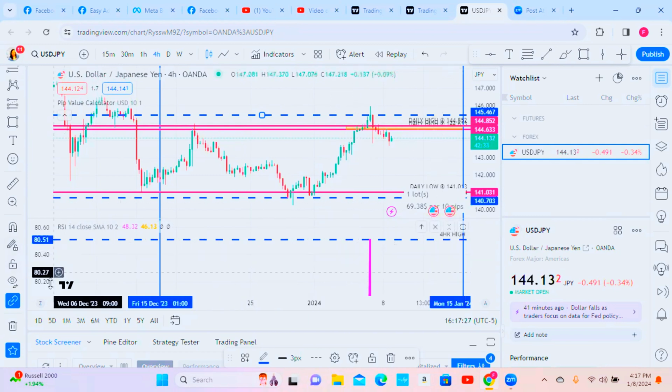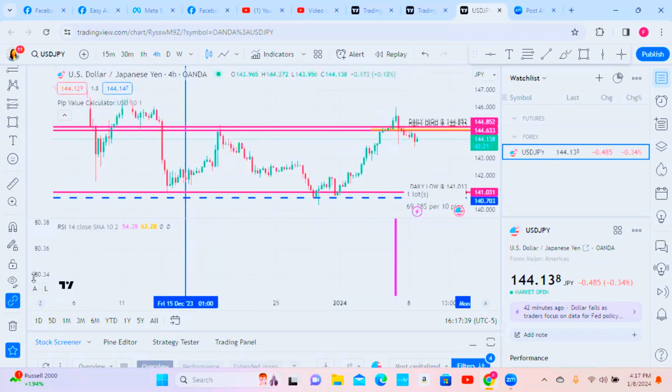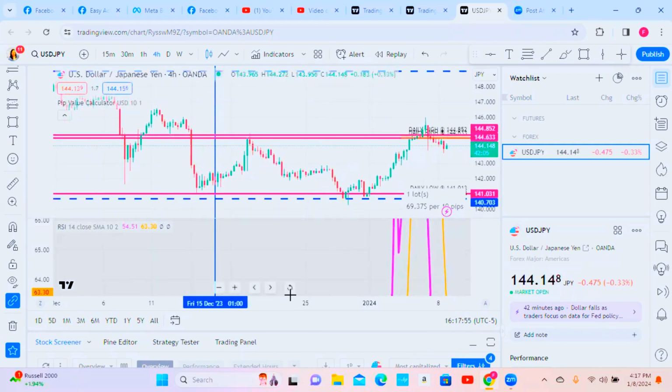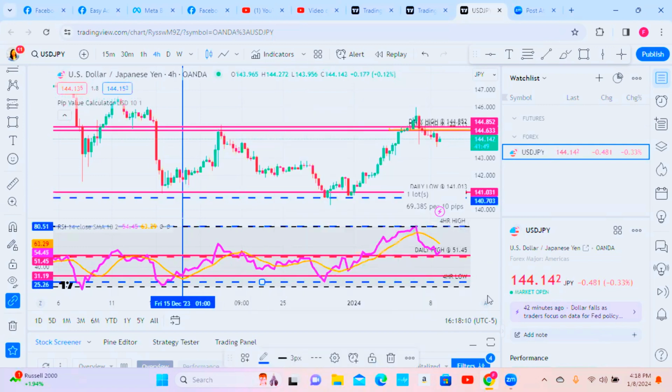Now, before we stretch that out, let's label our low. We can just put our 4-hour low so that we know. It helps for your visual, because now you know this line was your 4-hour low, this line up here was your 4-hour high, and this was your daily high, and this, hold on.